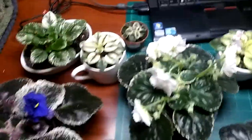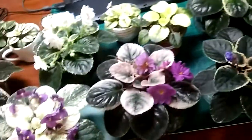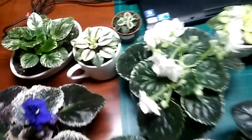My understanding is that all the variegation that you see today is somehow related back to that particular plant. I think that's quite remarkable. Just shows you the genetic diversity of this particular species of plant. Really unique, very unique.